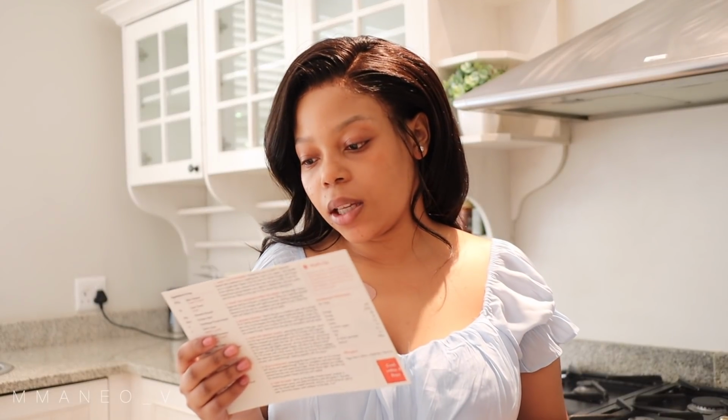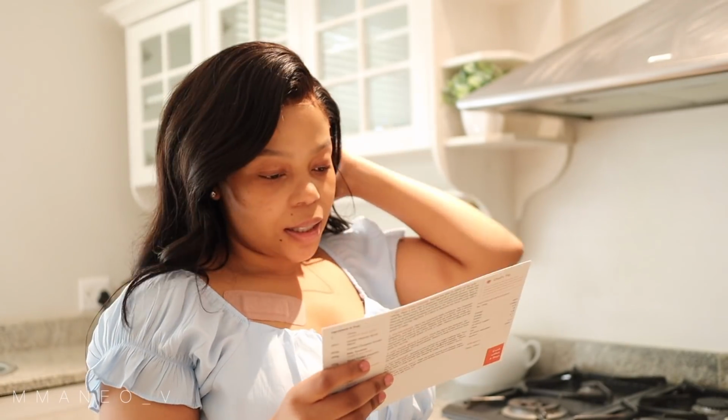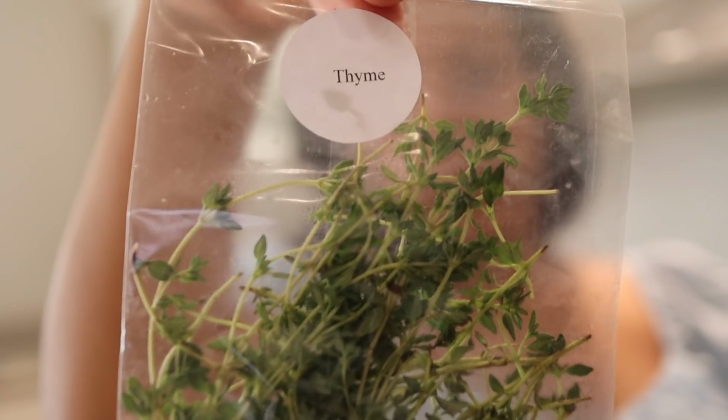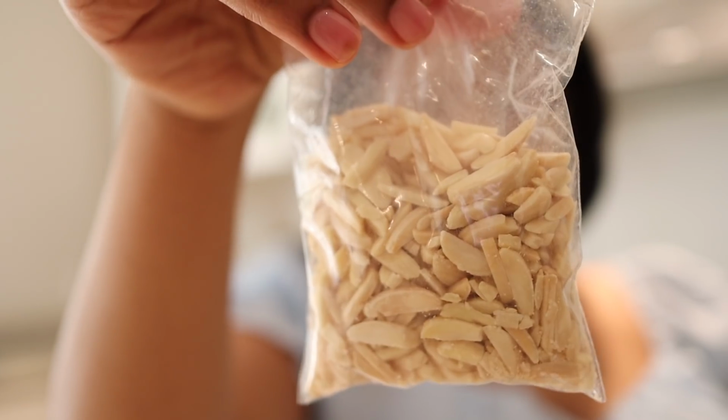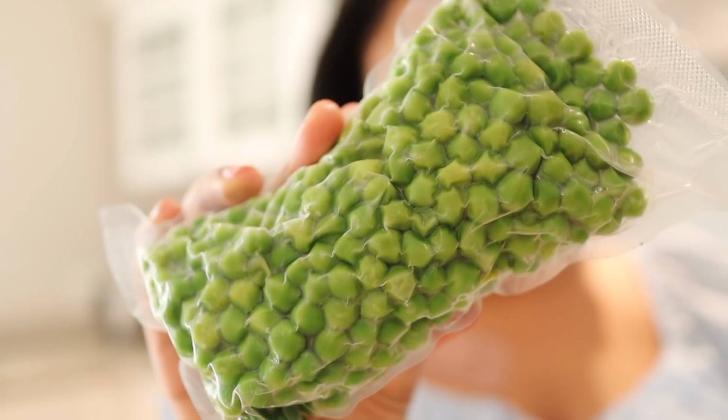So let's see what I'm making today. I think I'm going to be making the creamy Mediterranean chicken. The ingredients of the meal are baby potatoes, fresh thyme, almonds, chicken stock, free range chicken breasts, garlic cloves, sun-dried tomatoes, fresh cream, grated Italian style hard cheese, lemon, peas, and fresh basil. So that's everything.